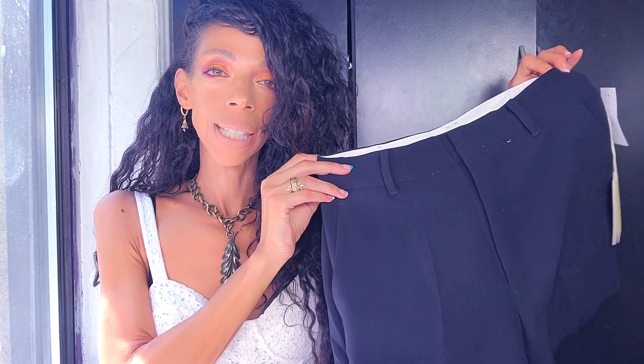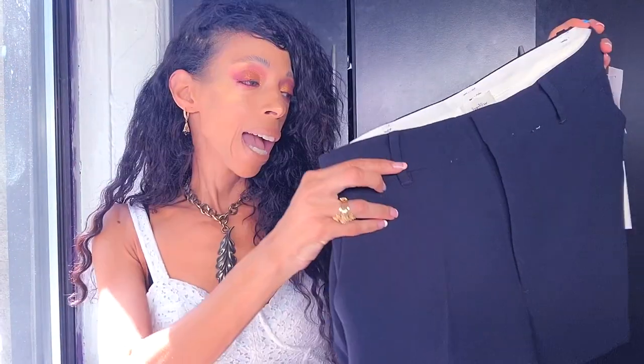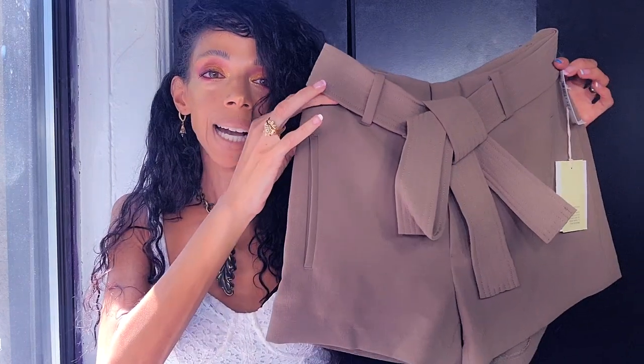This is also a size 4. And these are the type of shorts that are just super flattering. I'm excited. I love how they look. I got it in black, so I'm hoping it fits. Pray for me. Next, the same one as the pink one, but I got it in this color.